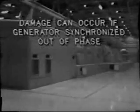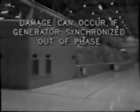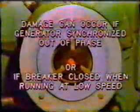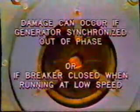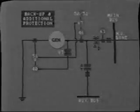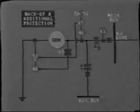Serious damage can occur to the generator if it is synchronized out of phase, or even worse, if the breaker is inadvertently closed when the unit is on turning gear or running at low speed. In any of these situations, an extremely high current will flow into the generator windings. Protection against this potential hazard is provided by connecting directional time overcurrent relays, one in each phase. For power flow into the generator, this relay, device number 67, will operate and trip.